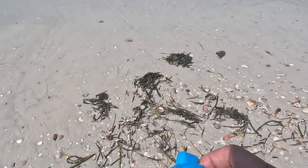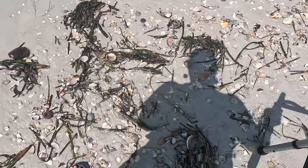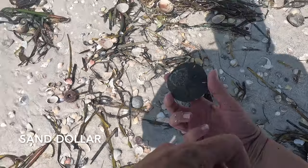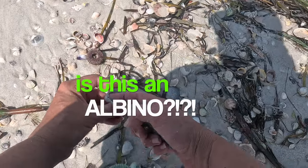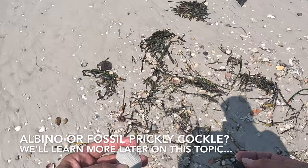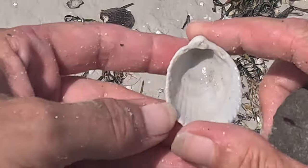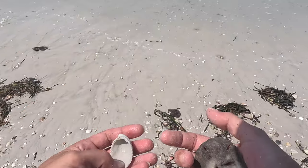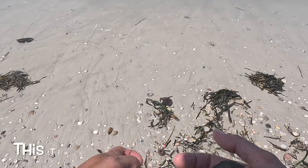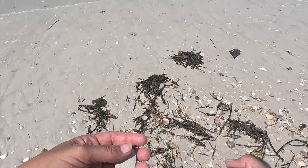Phenomenal. Oh my gosh, tell me it isn't. You're kidding me. Okay, first of all, sand dollar right here in front of me. And then secondly, this looks like an albino prickly. I do believe it is. That is a prickly cockle. And it's all white, but is it albino? Or is it fossil and just white? I'm gonna go with fossil and just white. I'm not really getting the albino sense from it, but just to see a white prickly cockle on the beach after a storm, a lot of the times they have been albinos when we found them. It was a good day to come to Sunset.